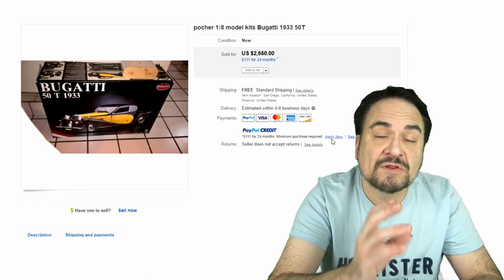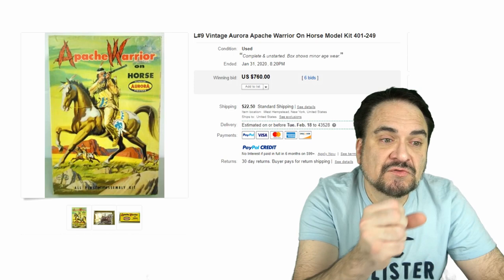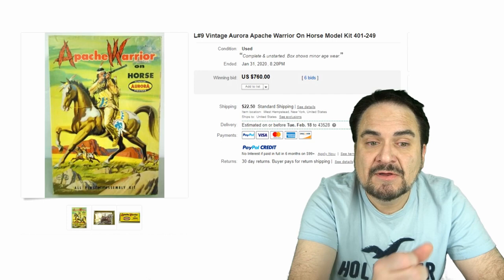Aurora loved doing characters. This is Apache Warrior on a horse. Very fine example. These are kind of dioramas as well. This one went for $760.